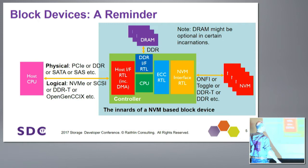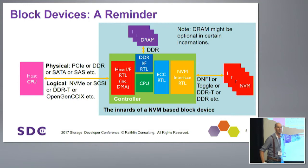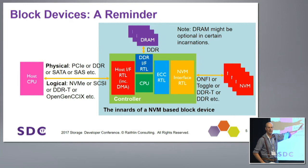So here's our host processor. We typically need some way of talking to our block device, right? So that could be something like PCIe. It could be DDR even. This could be an NVDIMM kind of block device. It could be SATA or SAS, right? But it's something that's coming out of the processor. Maybe one day this will be OpenGen CCIX, which is my name for the mismatch of protocols we have around memory-centric fabrics. But we'll see.